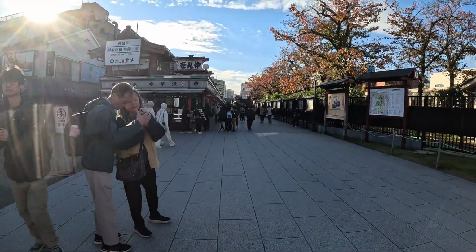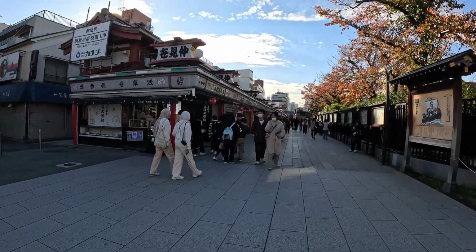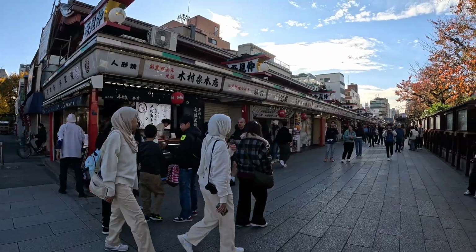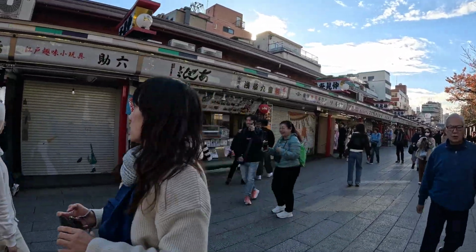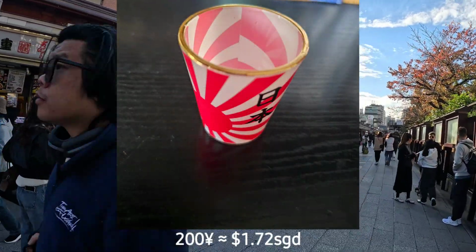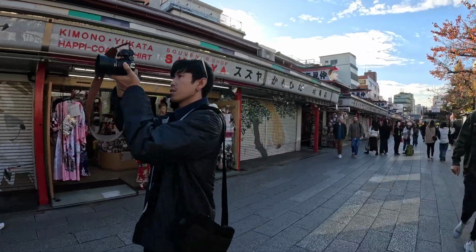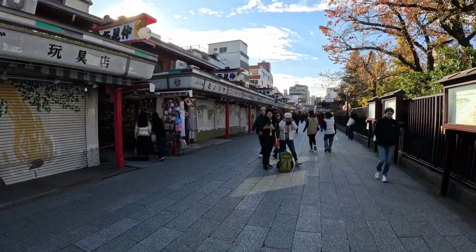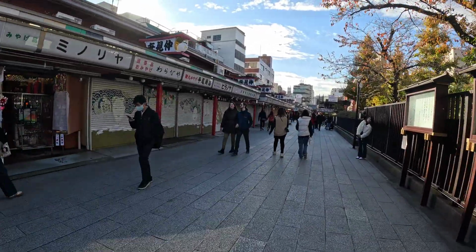So this area will be the next area of souvenir shops. Some of them aren't that reasonably priced amongst others, but nonetheless still worth a visit, as they do sell quite a number of unique things. Some at pretty good prices. Like I got a shot glass from here for only 200 yen, which in context is just under 2 Singapore dollars. But once again, it's still pretty early, so not everything is open yet.